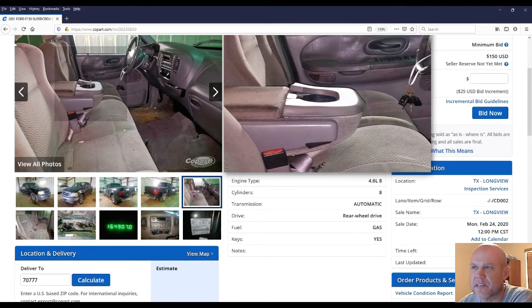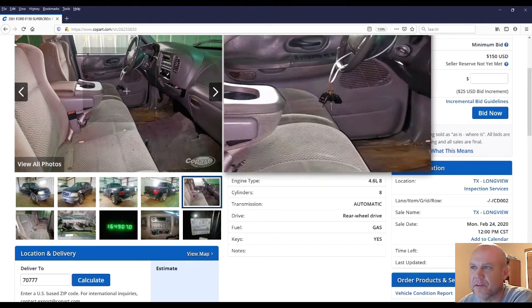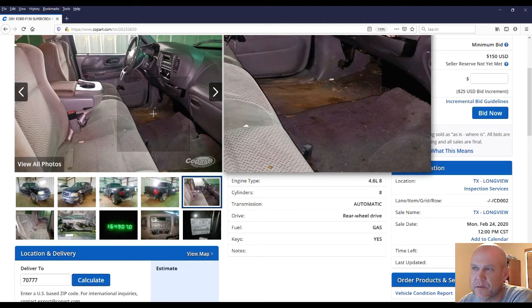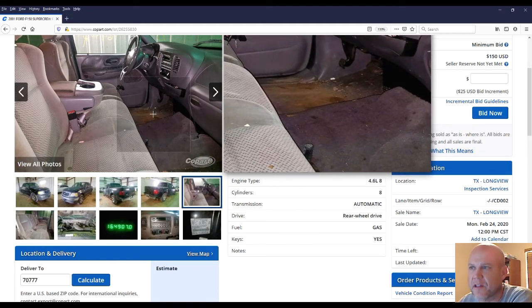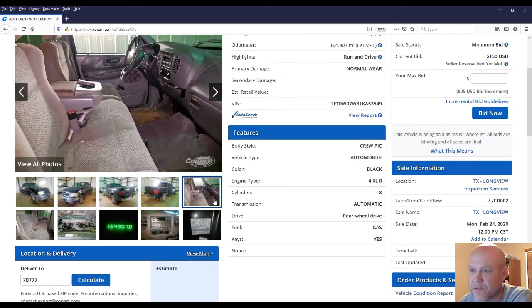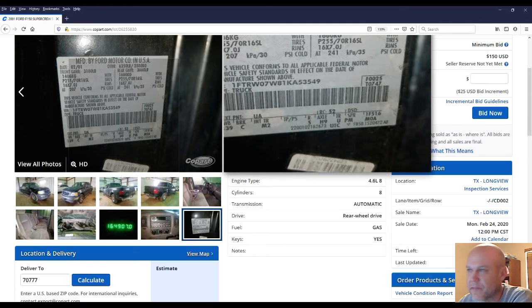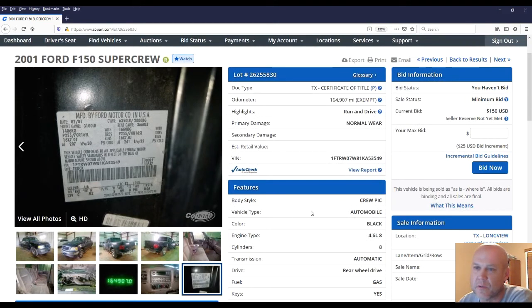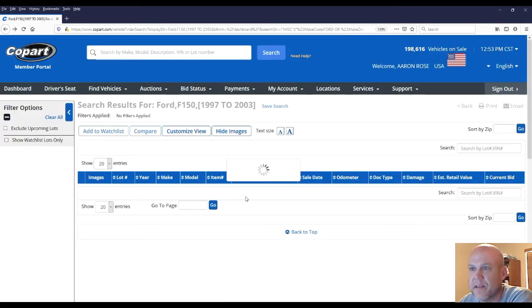So 160,000, you're starting to see some wear and tear on the interior. You can also see rusty floor, so that's interesting. I don't know what that means, whether they just were very, very sloppy and tended to spill a lot, or it may have some other issues in the past. Another H9, 355 limited slip. Not a bad rear end. And again, this one being a 2001, possibility that it's disc brake in the back like my 03 Junker is. So that's probably not a bad little truck.